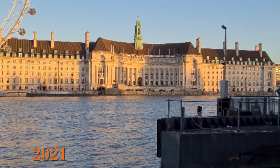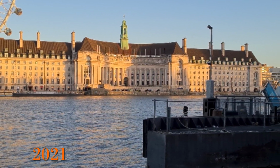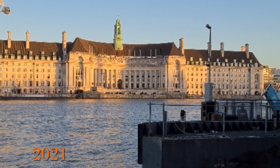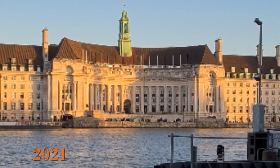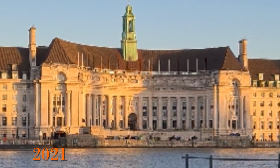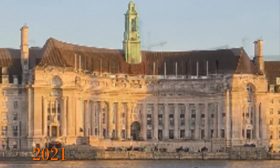The initial phase of the building was built between 1911 and 1922, the slow progress being attributed to the First World War between 1914 and 1918. It was the headquarters of the London County Council, or LCC, until 1965, and then the Greater London Council, or GLC, until that was abolished in 1986.